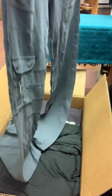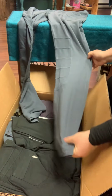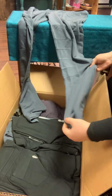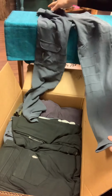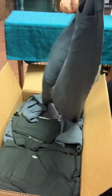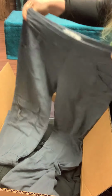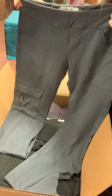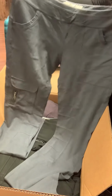Okay, so this is the Wander Pant, I believe. Yeah, that looks like the Wander Pant to me. And we had these in smaller sizes, but we didn't have any extra larges. So this one, an extra large. So these are a boot cut pant in the blue, the India blue bamboo, and yeah, we have a couple of pairs of those.